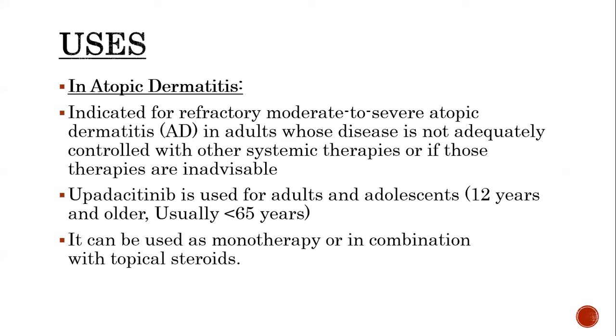Uses. Since the drug is marketed to dermatologists for its use in atopic dermatitis, let's discuss this use as the prime use of this drug. This drug is indicated for refractory moderate to severe atopic dermatitis in adults whose disease is not adequately controlled with other systemic therapies, or if those therapies are inadvisable because of medical conditions.